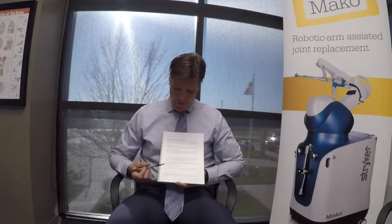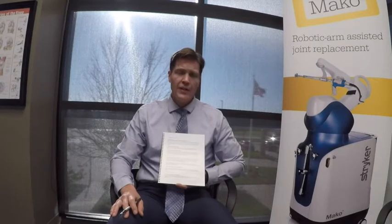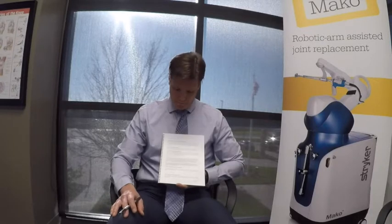And preoperative exercises. Again, as we talked about previously, make sure that you have as much strength and flexibility as possible in your knee at the time of surgery.